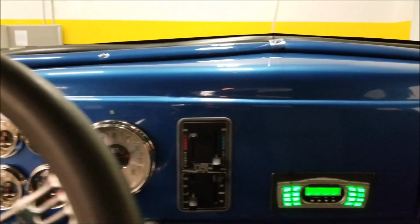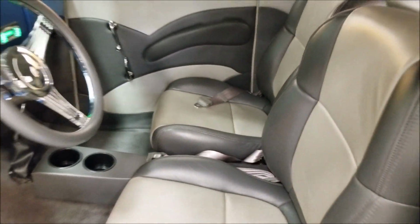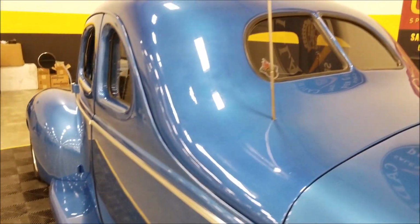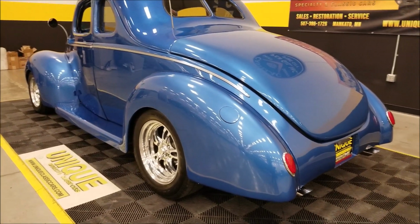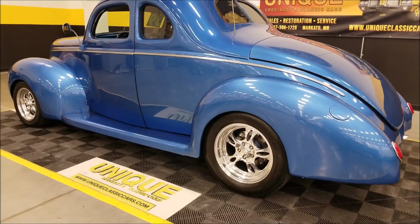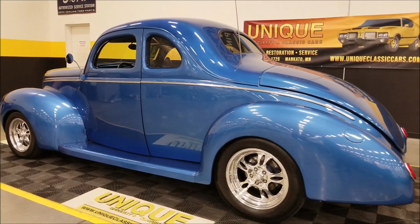Again, 351 Windsor. Radio does work. Shifter on the floor. Little cup holder setup, as you can see. It does have seat belts also. So nice, that door closes. There's your power antenna. Again, it does work. Nice sounding car. Not a crazy loud one, but a nice rumble to let you know it's got a V8 underneath the hood. Good sound to go with a good looking car.